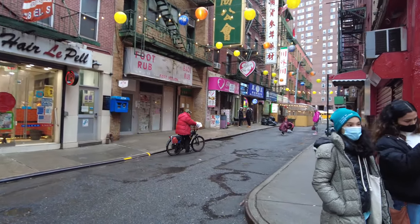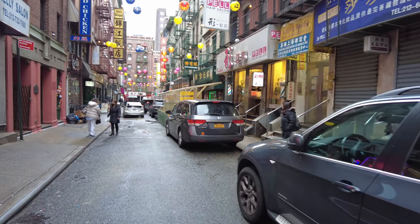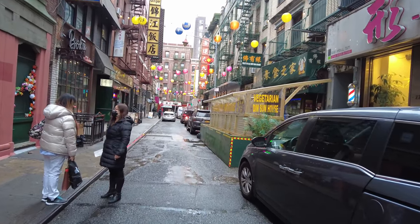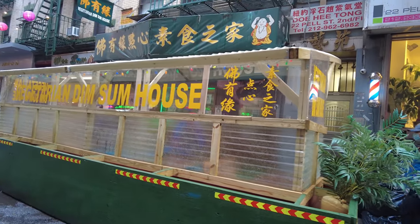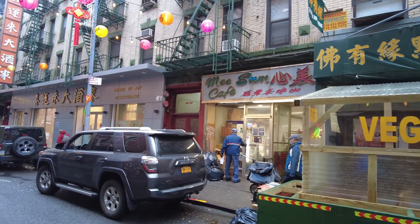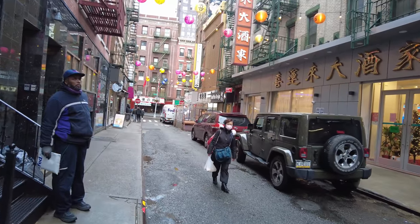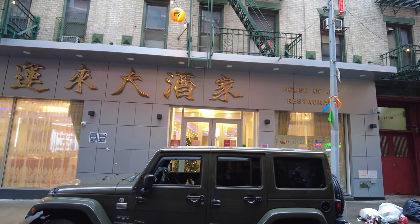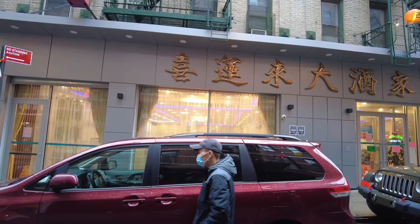Pell Street, which is I think one of the tiniest, narrowest streets in Chinatown. Vegetarian dim sum house. This place here is the House of Joy restaurant. It replaced a restaurant that was here for a long time called 28 Pell. But I've also eaten here, House of Joy is really good.